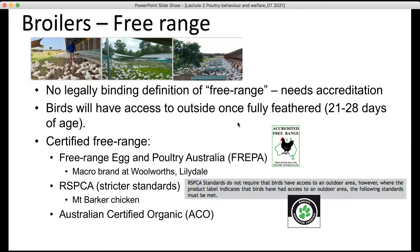Now, the thing to understand with free range broilers is that there's no legally binding definition of free range. So that means that when it says free range on a packet of chicken and it doesn't have any other accreditation system, it just means that they have access to an outdoor range and an indoor shelter. So it doesn't specify how big that range is or how long they have access to it in a day. So it's a bit of a fluid definition, I guess. So when you're buying free-range chicken, you really need to look for the accreditation.